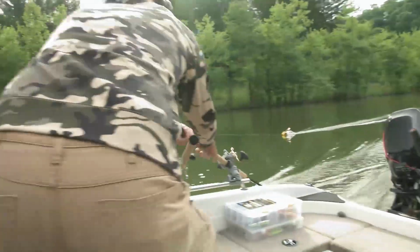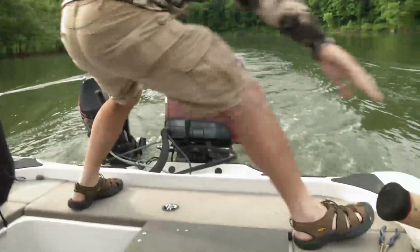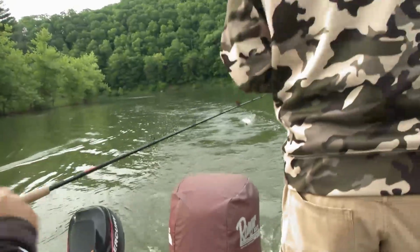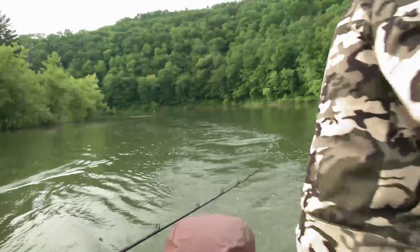Fish, fish, fish, back rod, back rod. There you go. There you go, good deal. About the same place that other one came.